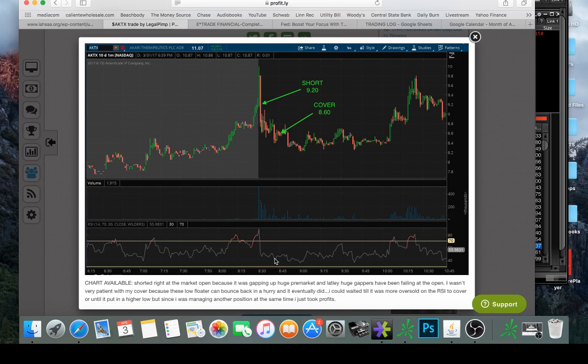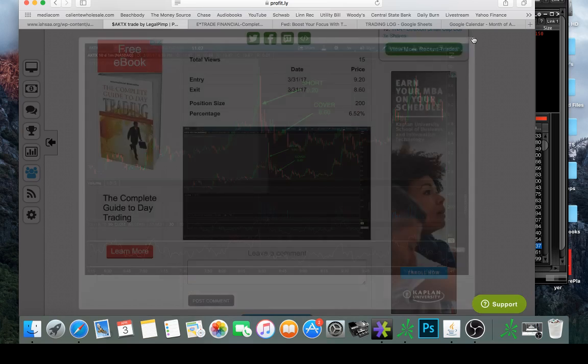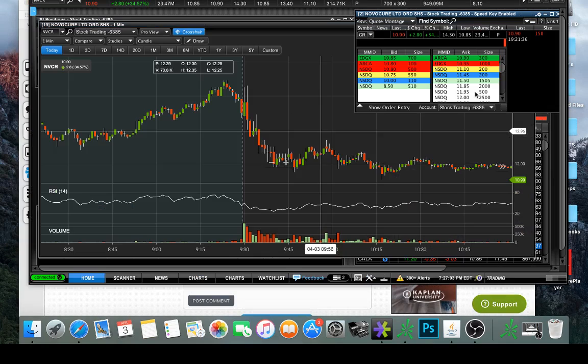Also, you can see that it's not really oversold on the RSI. So ideally into this candle, or even if you can hold down to here, that would be better. I gave away quite a bit of profits right there. But that's a good quality setup. If it's gapping up huge, short right at the open. So yeah, that was last week, which leads me into today.